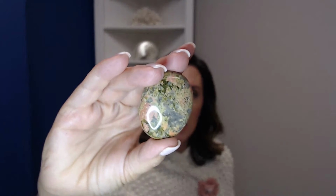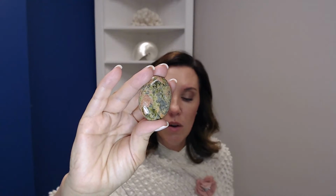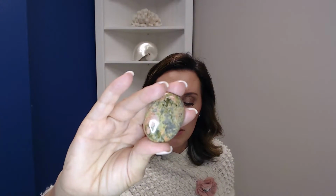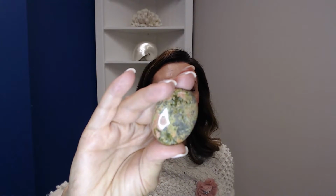So this one really helps with emotional stability. It really helps people that are confused, depressed, anxiety ridden. It really helps with depression. And the reason why is because it keeps you more in the here and now. So this crystal doesn't get you worried about future stuff. Depression is because your head is stuck in the past. Anxiety is because your head is stuck in the future.